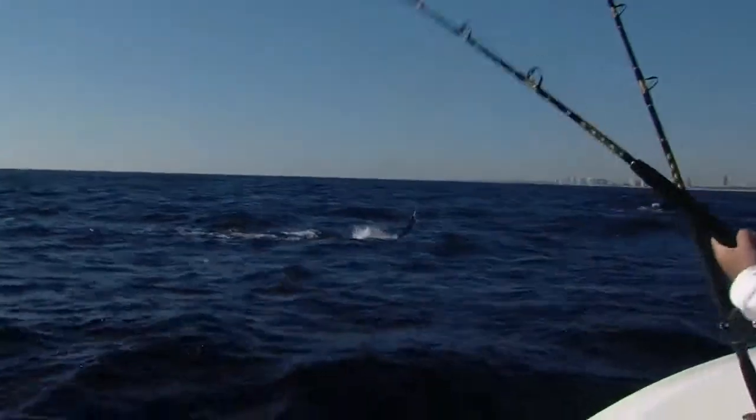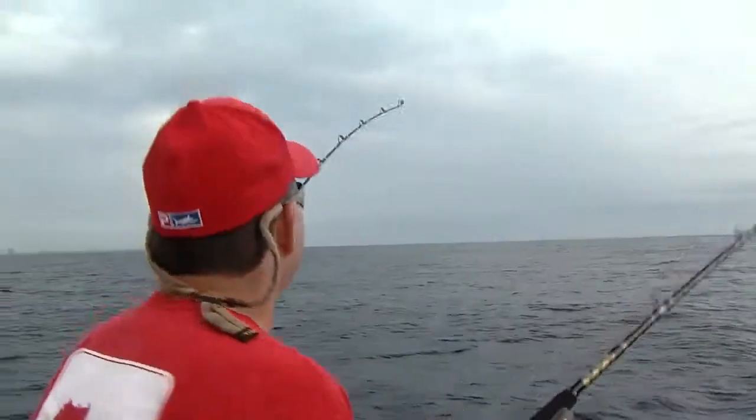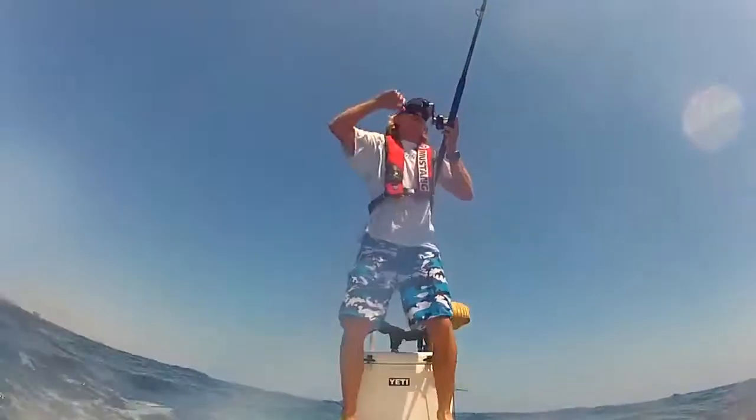There's a sailfish, already got a bite. Ridiculous. Another one on, another one on! Woo! Nice, that's what it's all about right there. Oh, look at that, look at that.